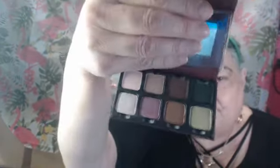Oh, now then, these are the colors. This is not my color range, so I will be giving this away. The box is gorgeous, but yeah, this one's going to be given away.